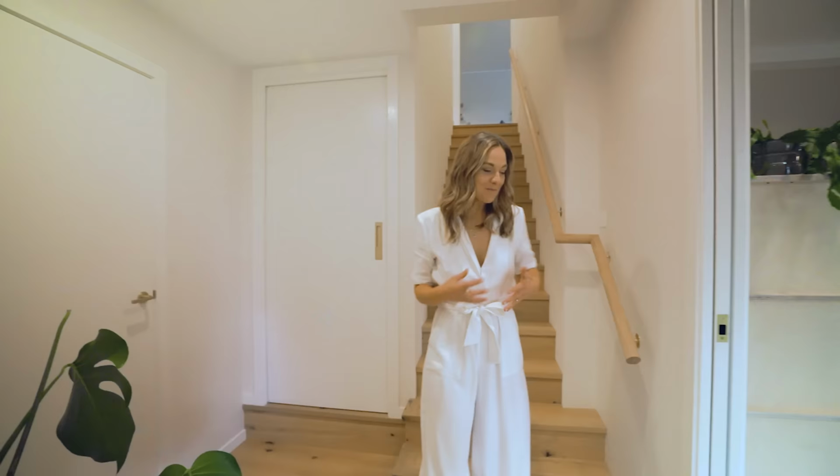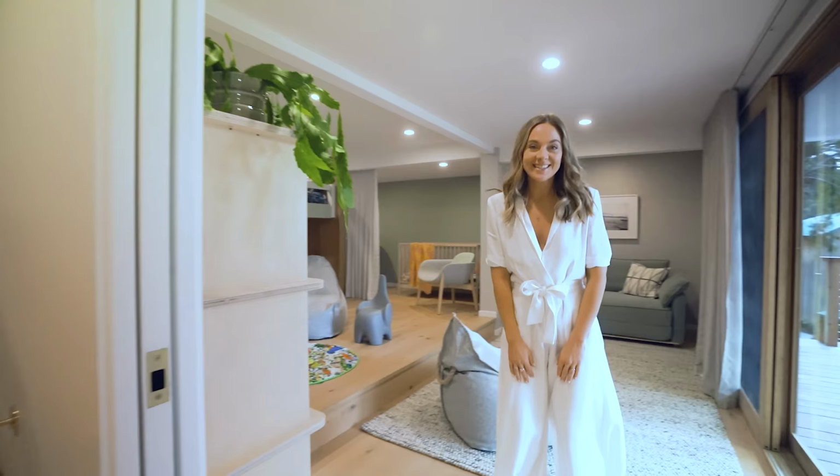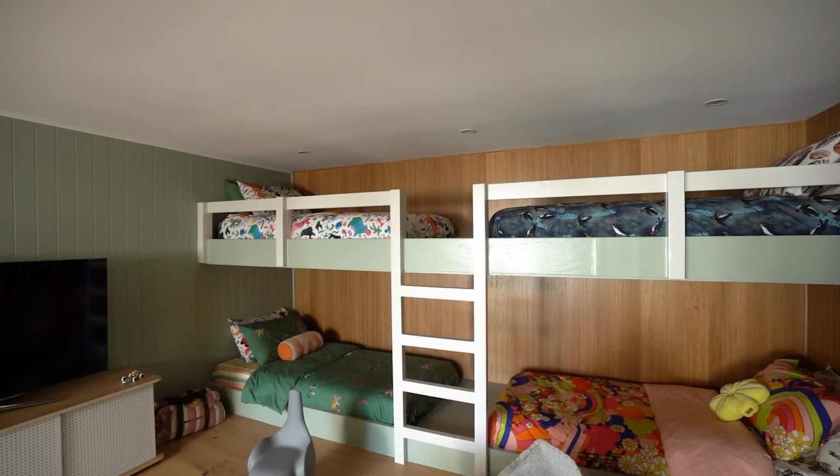So at the bottom of the stairs, we start to transition slightly into a slightly different energy, come through into probably one of my most favorite rooms in this home. This is the kids' retreat. I just absolutely love this room. It is filled with energy. There is so much character. I love these bunk beds. These were all DIY. We made these ourselves, but I really wanted to focus on bringing in energy and color into this space to make it incredibly playful.